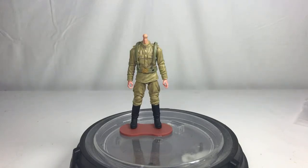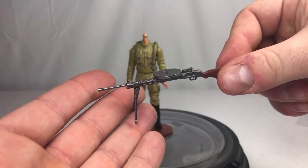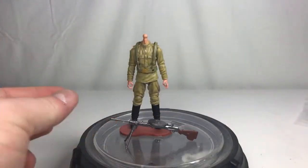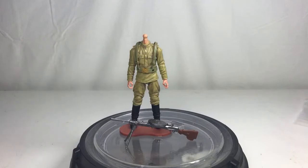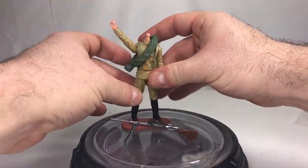Then we have his gun, which I'm assembling right now. Across his chest. Okay, that's what I figured. I was just like, it's so bulky. There we go. Looks good. Set that right there. Across the chest. I want to say that one just doesn't seem right. Yikes.